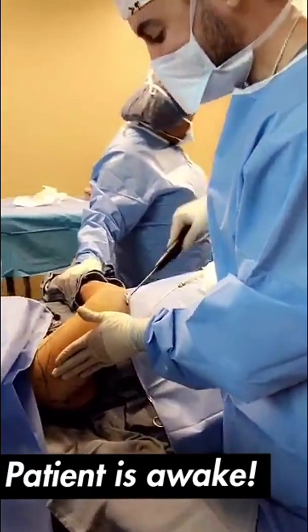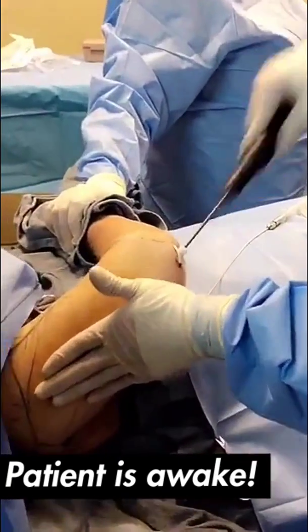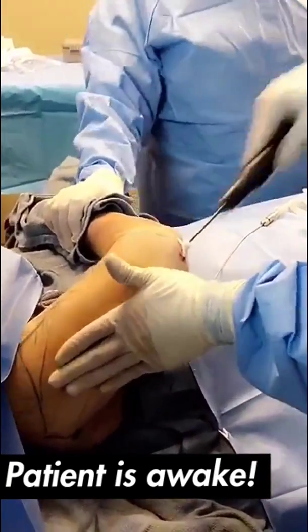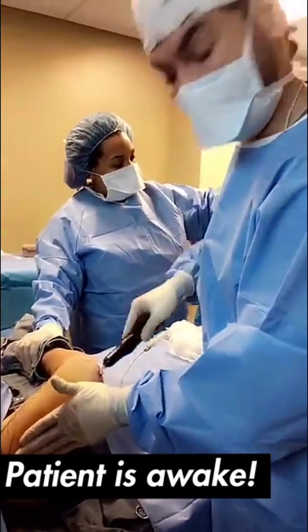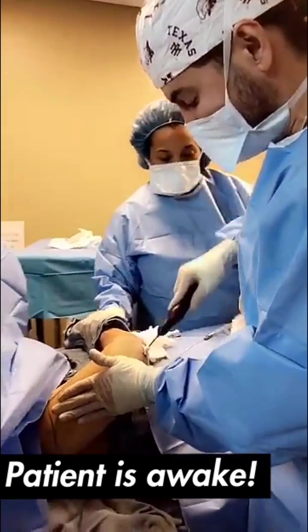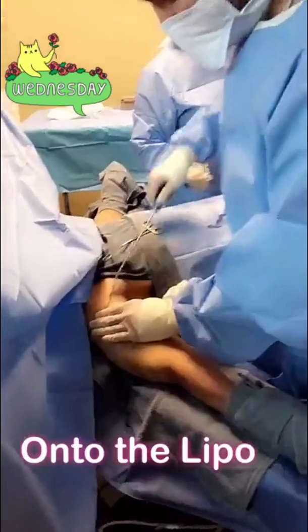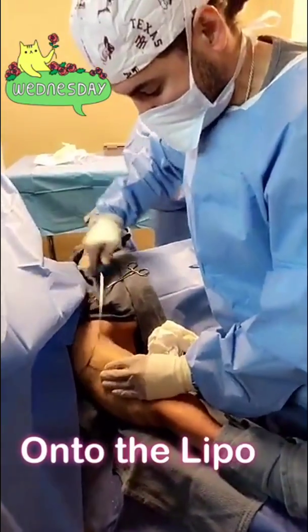So we're starting with the VASER part. This is to create a level of smoothness. How you doing, sweetie? You okay? Good, thank you. All right. Relax. Our patient's awake when we're doing this. It's just a mild sedation. Any pain? No. Awesome. Feel good. All right, so now we start with the lipo part.